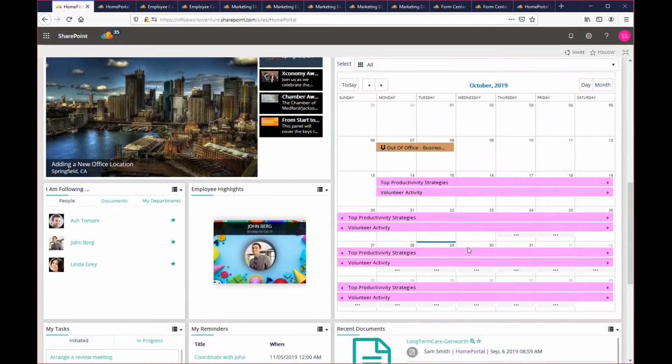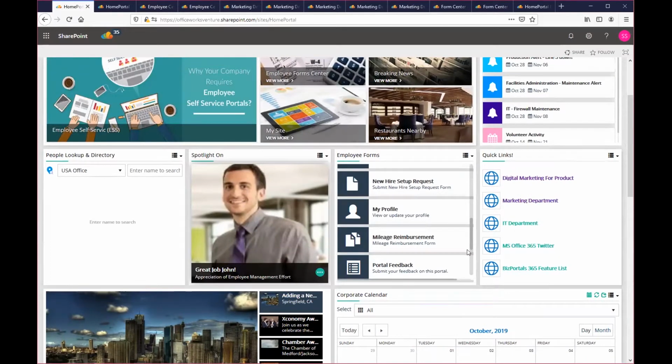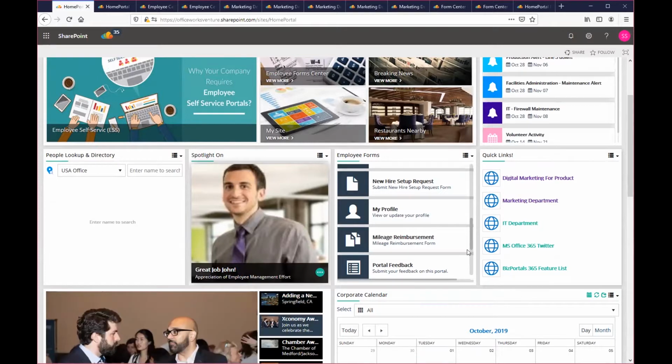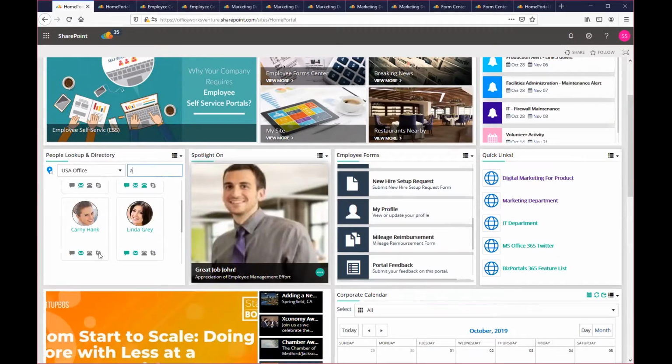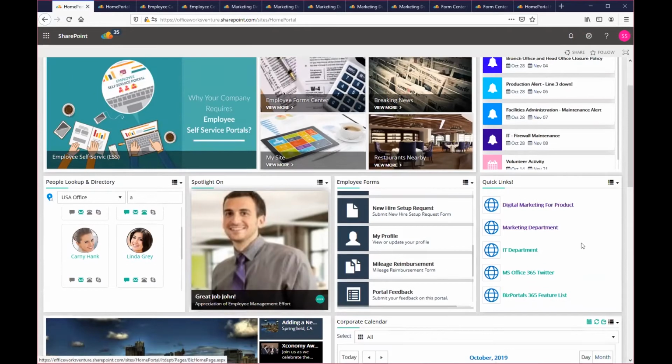And you have recent documents here, and we have many other web parts that allow you, like integration with Teams. We have drop boxes where you can drop pictures and documents, and it gets routed to the libraries. We have integration with Planner and so forth. And this is a quick people lookup. So if I type few characters, you see all the matching people. And from here, you can chat, you can send an email, you can call, you can Skype. All these features are there. And we are also location based. So if you have multiple locations, you can have people that appear per location.